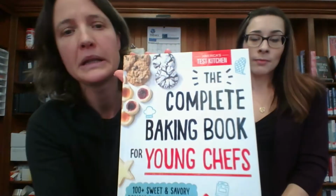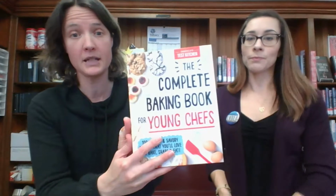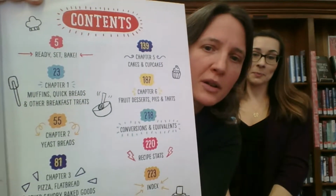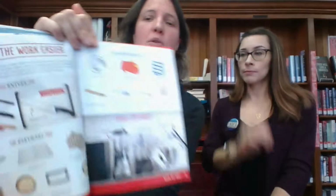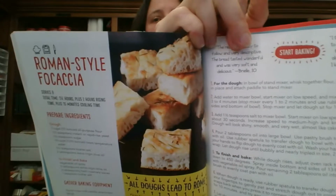Cool. And this one I think has to go home for my family. It's the Complete Baking Book for Young Chefs. This is by America's Test Kitchen. We have their cookbook, which is fantastic. That looks familiar. So this looks like their baking book. I'll bet there's some great recipes in here. It's a little bit glued together. They have a section on muffins, another one on cakes. Fruit desserts? Anyway, you can see that they have really beautiful photographs, as you'd expect from America's Test Kitchen. And get your kids baking you some focaccia bread. I would love that. Wouldn't that be awesome?